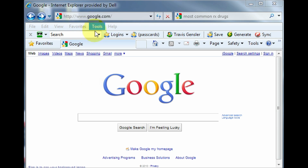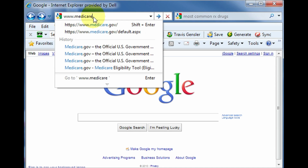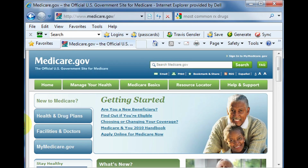So we got set up here. In the address bar right here at the top, we'll go ahead and delete that. What you need to type in is www.medicare.gov. Make sure you don't type .com. Make sure it's medicare.gov. That's the government's website. This is the official Medicare site from the government.